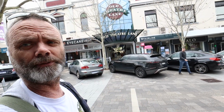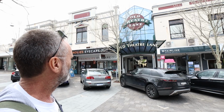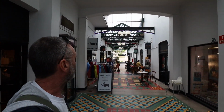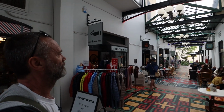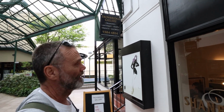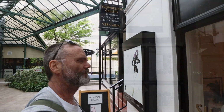And just over here is the old Theatre Lane. There's a couple of art galleries and things in there. Let's go in and have a look. And now we're inside the old Theatre Lane. There's things in here, coffee shops, things, but somewhere in here there's an art gallery, which is why we're here. And this is the Tow Bridge Gallery. We'll go in and have a look and we'll make the code word art.